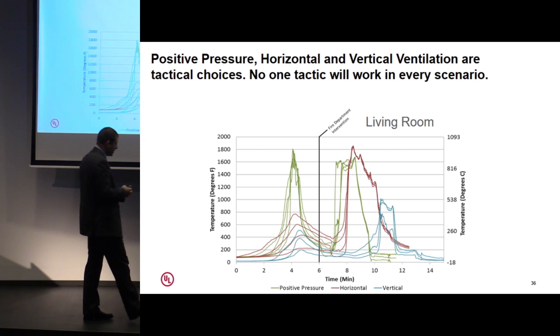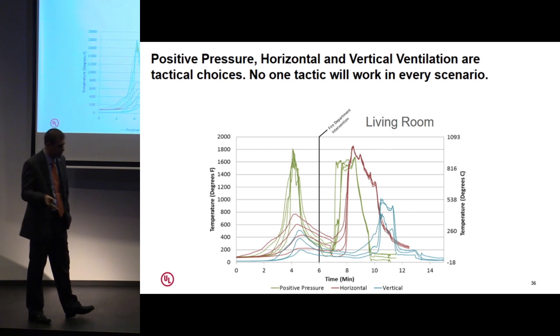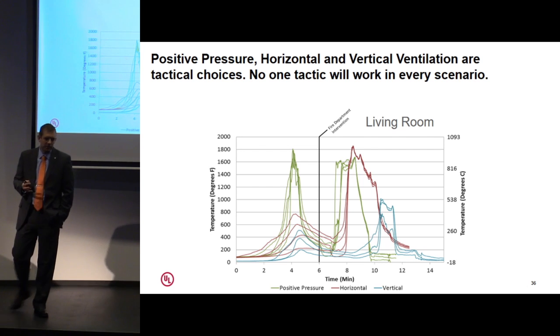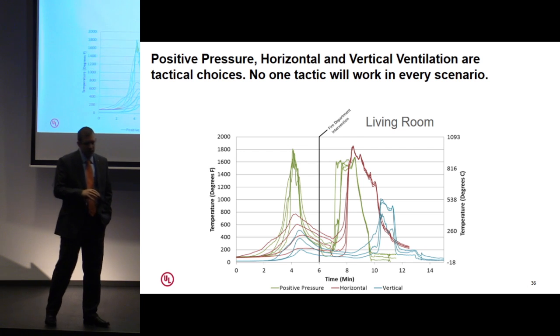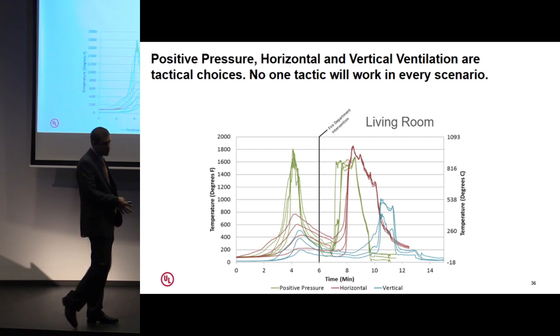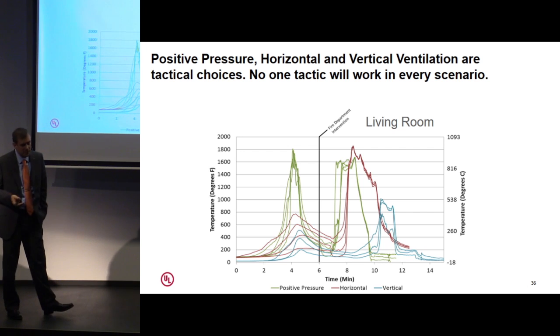So we talked a little bit, in the earlier presentation, about positive pressure horizontal ventilation and vertical ventilation. And there is a very big debate in the US on which is best. West Coast believes in vertical ventilation. East Coast believes in a combination of vertical ventilation and horizontal ventilation. Midwest thinks positive pressure is best. So depending on what US firefighter you ask, you could determine which one is the best.